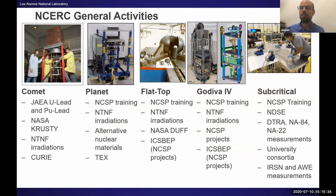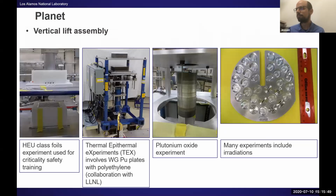experiments we do, but I'm not going to spend much time on this because we're going to go into all of these in detail. In addition to our 4 critical assembly machines, we also do lots of hands-on subcritical experiments, and we'll be talking about those in detail as well.